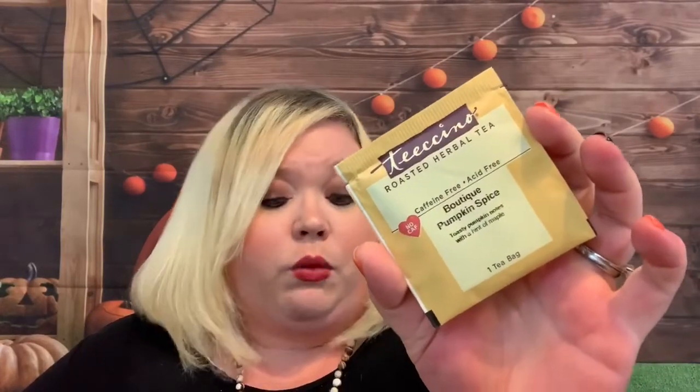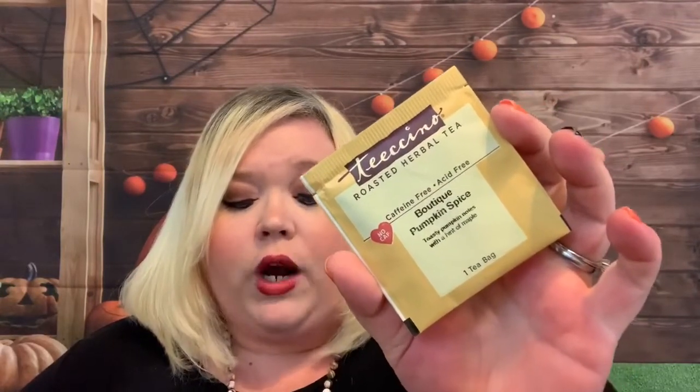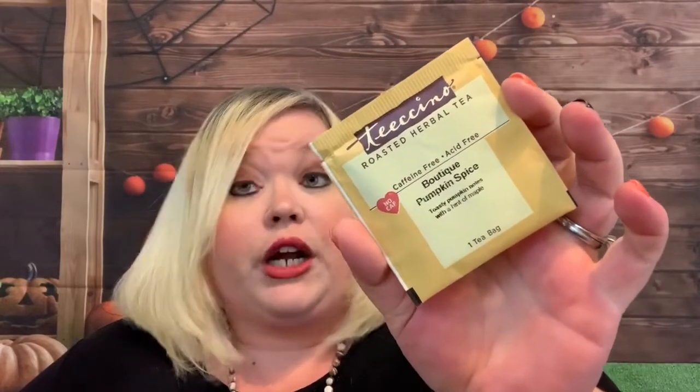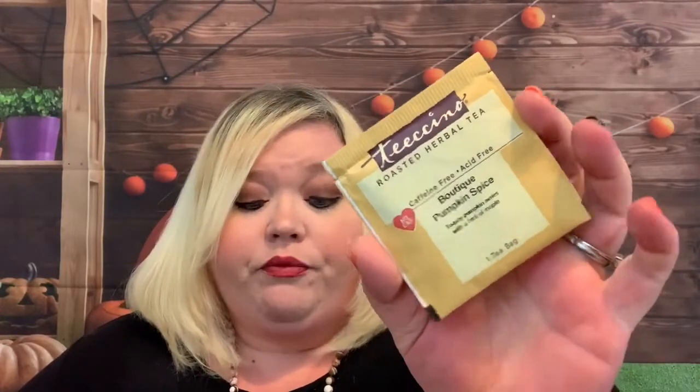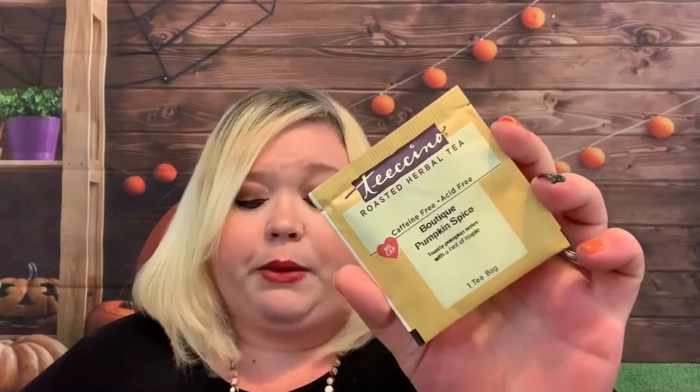Organic roasted carob, organic barley and chicory, dates, almonds, natural pumpkin spice flavor, organic cinnamon, nutmeg, organic ginger, and cloves. Again, caffeine free. This one will satisfy your craving for a pumpkin spice coffee, but without the caffeine or acidity. Enjoy this seasonal flavor as you celebrate the holidays with family and friends. So that sounds, and this says boutique pumpkin spice, toasty pumpkin notes with a hint of maple.